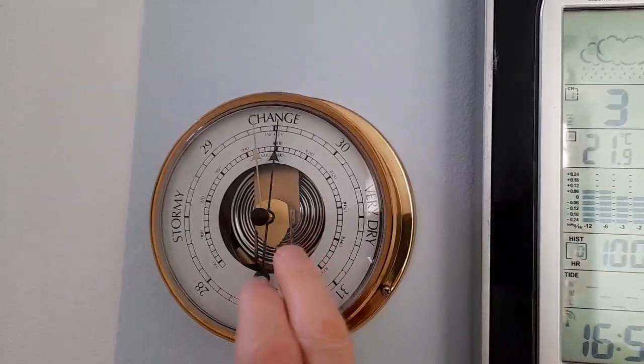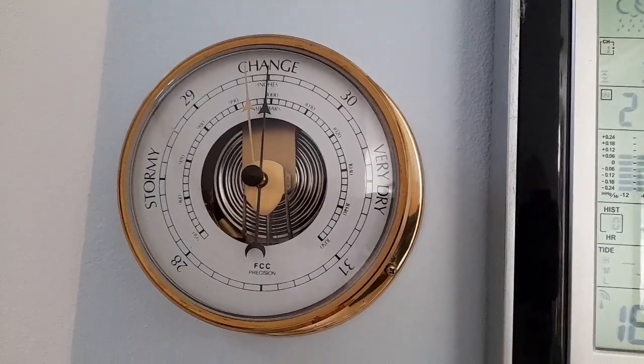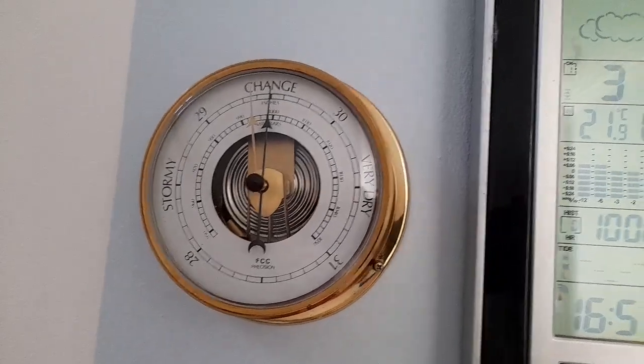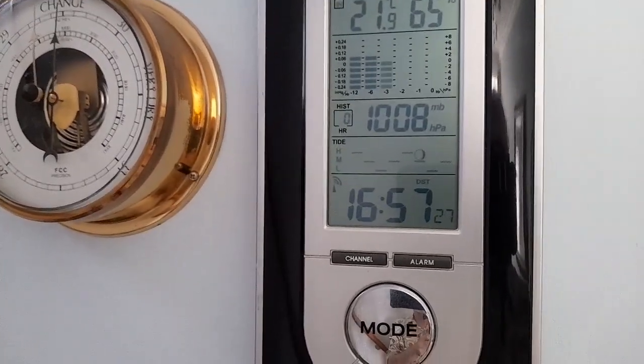And pressure-wise, staying fairly steady. Oh, it's 16:57, so coming up to 5 o'clock. Yeah, so it's not too bad in the house at all. That's the beauty of a Victorian property. It stays pretty cool.